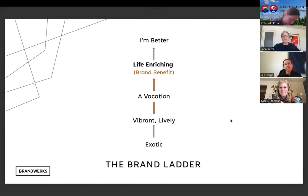So if we just distilled it down, let's take that one path, for example, the one that really resonated most for all of us. We start with a core feature, exotic, and it becomes vibrant and lively. And as we go up, these words are really important, and words have meaning. So vibrant and lively, for example, can translate into design, into colors, into direction for creative development. And as we keep going up, it's a vacation. What we determined was life enriching was really the brand benefit and something for Cafe Spice to focus on as we develop their brand story and also their creative direction.